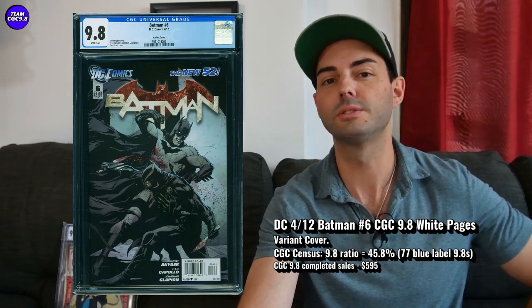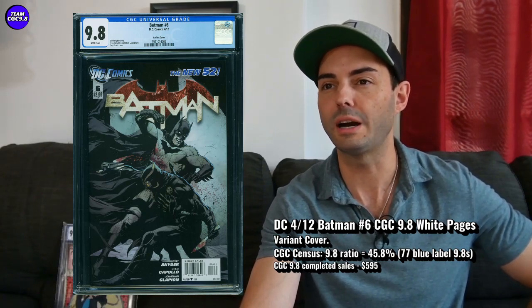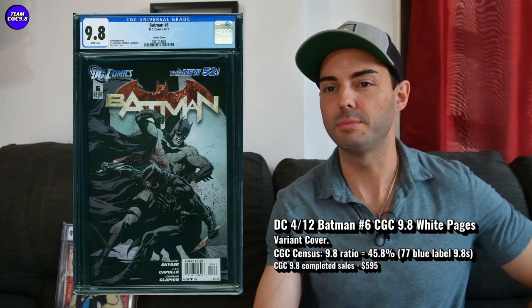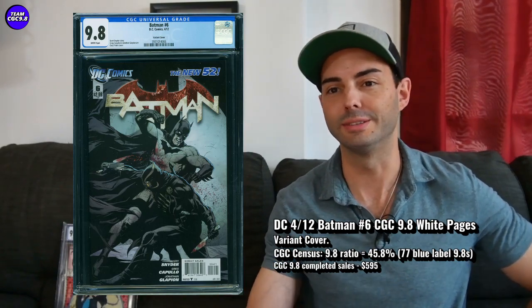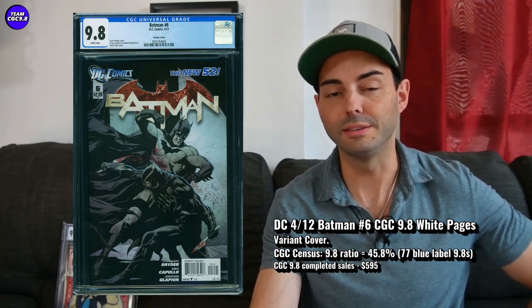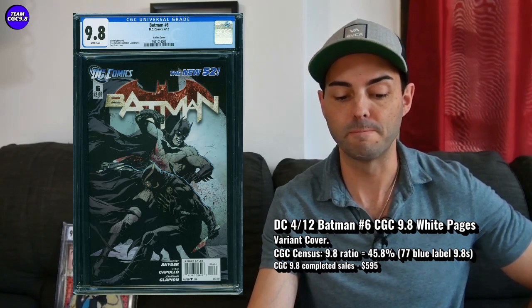So recent sale on this variant though in a 9.8, $595. I think if you see an auction pop up, maybe you get it a little closer to 550, but I think if you're just the biggest Batman fan and maybe you got a bit of a connection to this New 52 era, which just has great art, and the first 6 issues are awesome, I'd probably be willing to pay up to $600 for this one in a 9.8 as well.